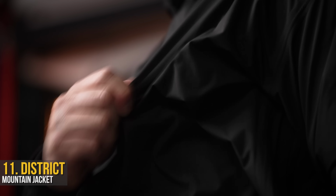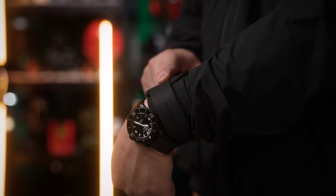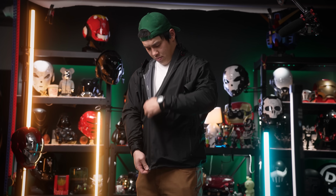Layered under that is the District Vision waterproof mountain jacket. Surprisingly thin for how durable it actually feels. Perfect as an underlayer, and these thick rubber cuffs are no joke. But my favorite? Well, bam. If you sweat as much as I do, you understand how clutch this is. Plus, it actually looks really sleek too.